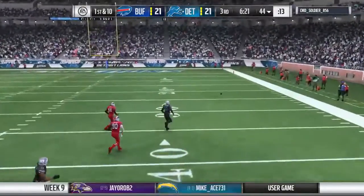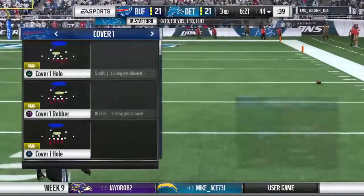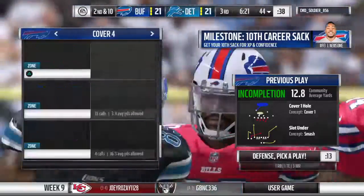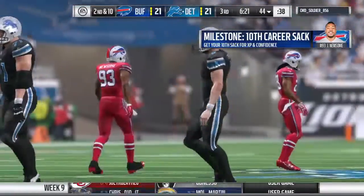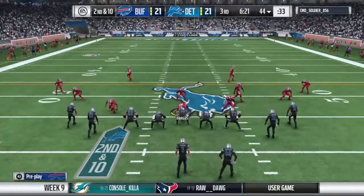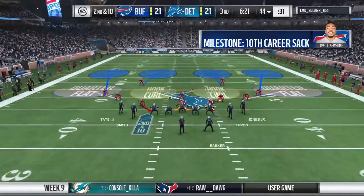Stafford now to throw, and his throw here's incomplete. Eric Ebron, the big tight end, his intended target. And now it's second down. Watch right, watch right, watch right. Right, boys, here we go.